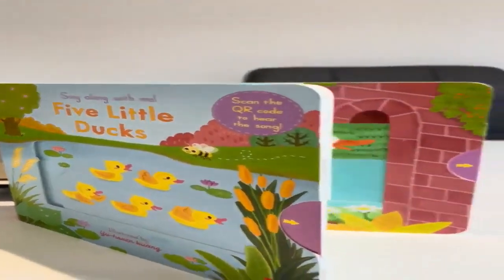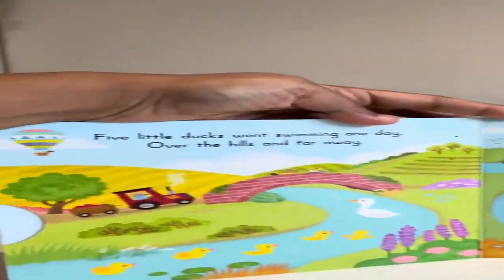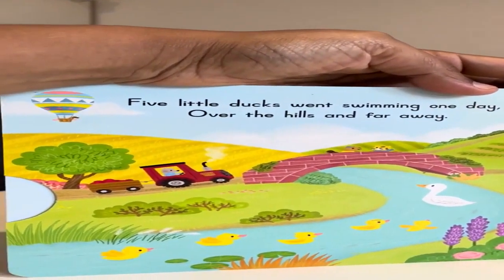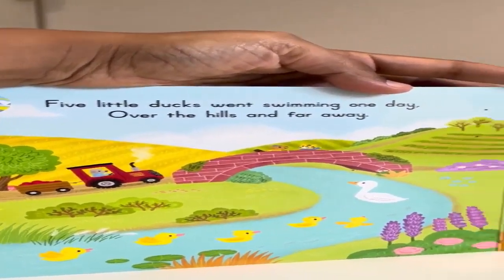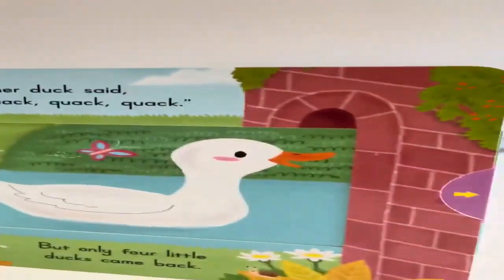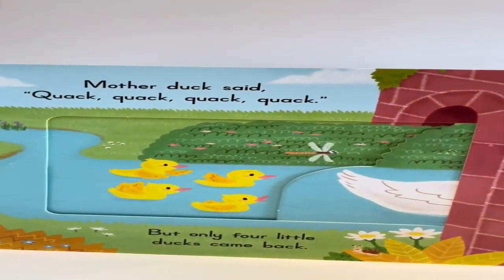Nice. 5 Little Ducks went swimming one day over the hills and far away. Mommy Duck said quack, quack, quack, but only 4 Little Ducks came back.